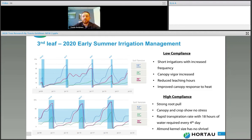I'm still going to call it a low compliance orchard. This orchard did a complete turnaround as far as the irrigation strategy, looking at spoon feeding these trees and making sure that they are not over irrigating. They did a fantastic job this year following irrigation recommendations and simply applying the water that the tree is utilizing.